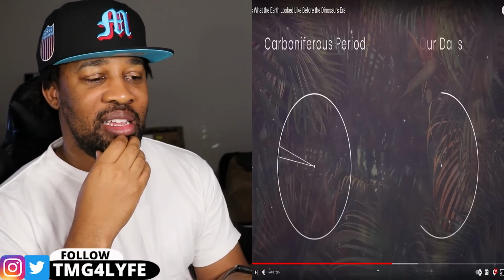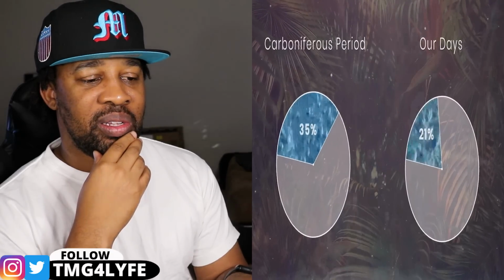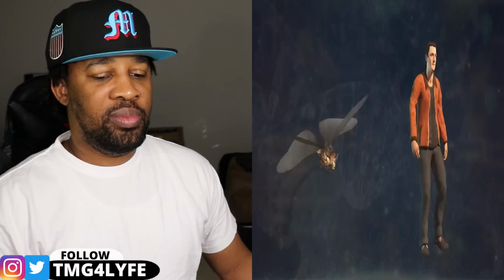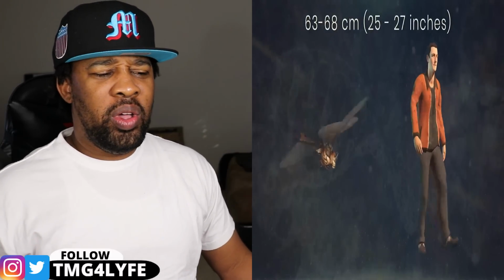In the atmosphere, which peaked to around 35% compared to the 21% it is today. This alone might explain the size of the giant creepy crawlies that emerged. Some animals and insects may have developed in water and grew bigger as a way to protect themselves against the high levels of oxygen at the time. One of those were giant insects called Meganeuropsis, which closely resemble modern-day dragonflies, had wingspans of 63 to 68 centimeters, and could be seen in the skies during this period.